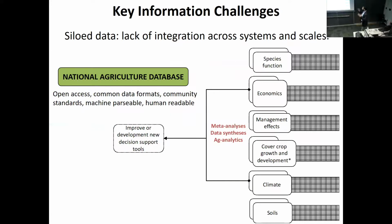But there are these key information challenges. And I come back to this siloed data. There's a lack of integration across our systems and our scales. Our data is not communicating with each other. So it's really cool, the work Matt's doing here. But if Matt's work is operating in a bubble, it's cool for New York in that space and time. And how do we expand the inference of that? How do we connect that to a broader set of relationships where Matt might do a really good job at defining the functional space of data in his systems, but once that's connected to a broader ecosystem, then we can really link the climate, soil, and management, and our tools will reflect that. And so we've got to break down silos and have open access, common data formats, community standards. All these things go into the kinds of databases that are necessary to do this.